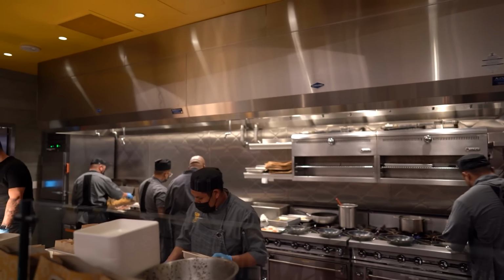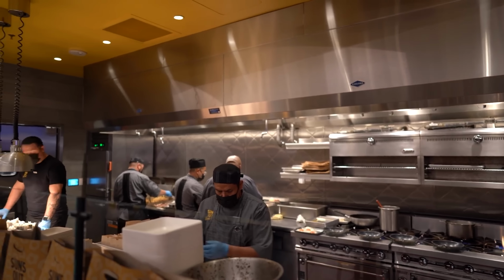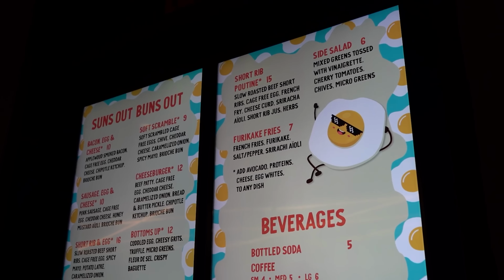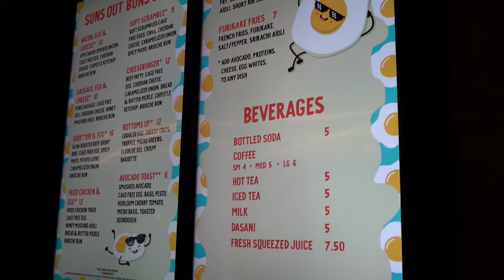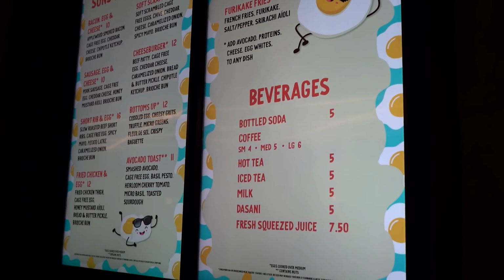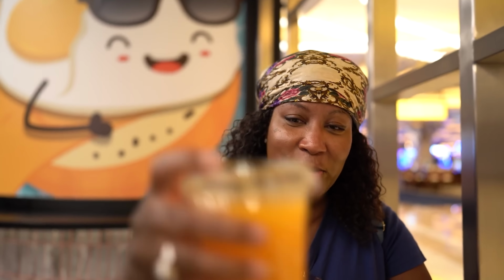We'll try the soft scrambled. And we're actually both getting soft scrambled, with bacon. A little recommended bacon on those soft scrambled sandwiches. I think that was like $9 plus whatever additional for the bacon. Right, exactly. The bacon was $3 extra. Okay, so 12. So it turned into like a $12 sandwich. That sounds about Eggslut prices. And of course, we got some fresh squeezed orange juice. That looks nice. Oh, I hear it. They called it.